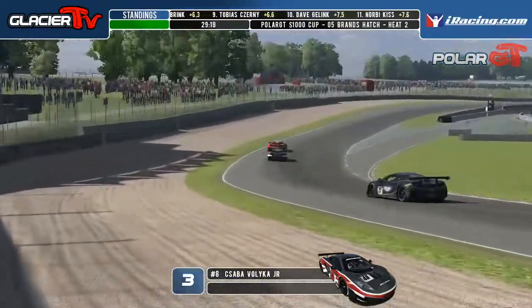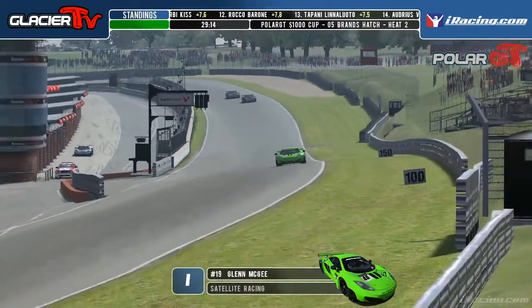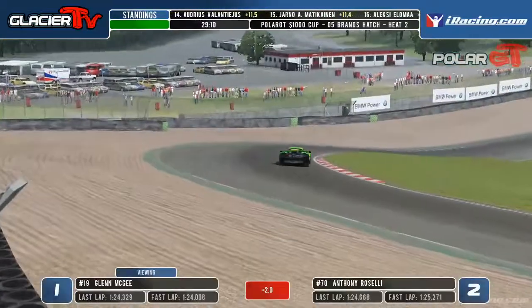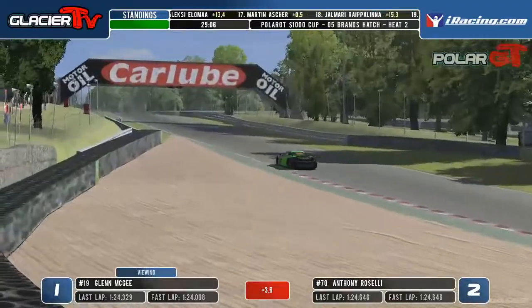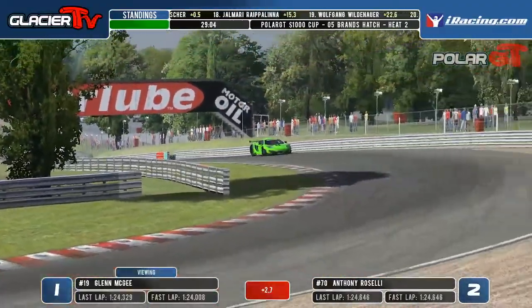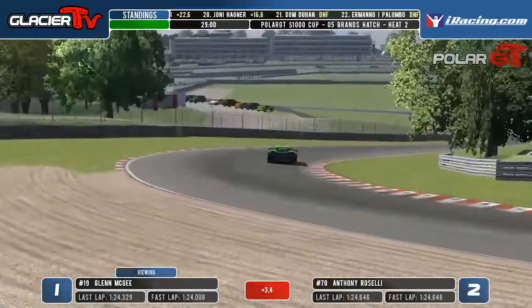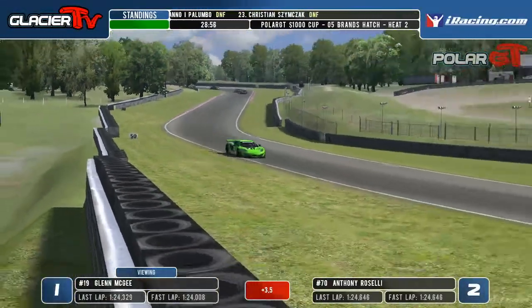The time being, Glenn McGee is pulling away. He had about a 3.5-second gap. You see it on your screens there. That will come down pretty dramatically, however, because of the fact that his last lap was a 124.3. We expect these guys to slow down to about a 123.8, 123.9. Last time by Anthony Rosselli, a 124.645. Now, this is exactly what you were saying.